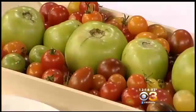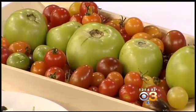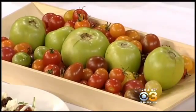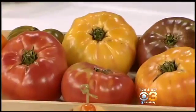Okay, so you have all these different colors, and you call these heirloom tomatoes. Yeah, these are heirloom tomatoes, which means they have to go through a certain amount of grow cycles without being altered. A lot of tomatoes were altered so they would look a certain way, or be a certain shape, or last a little longer. These are older seeds.